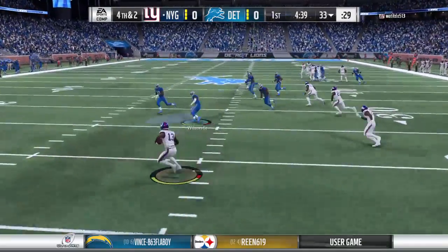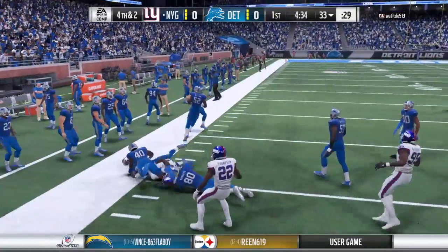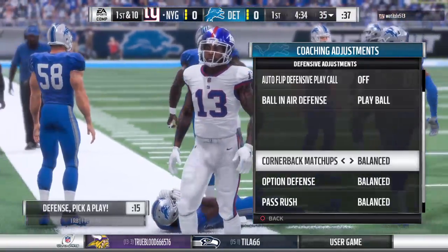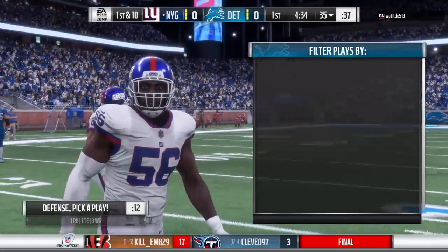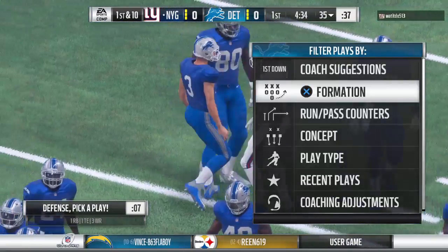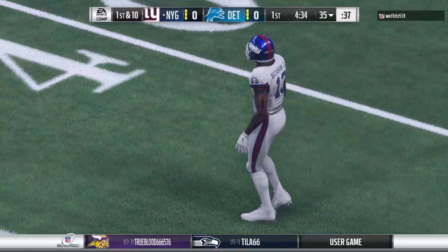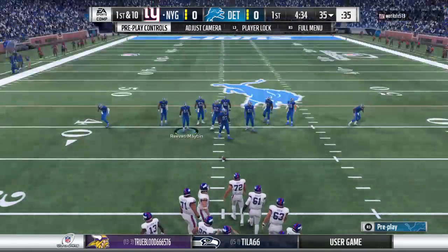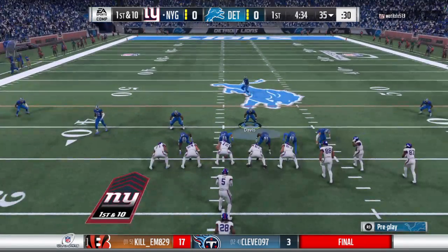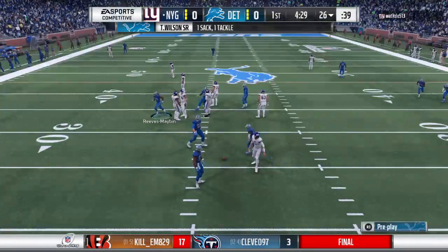Beckham, the return. An excellent return that time, 26 yards. And it'll be Giant football, 1st and 10. Shift together here from the D-line. They go play action here on 1st down. Blitz coming, and down he goes.